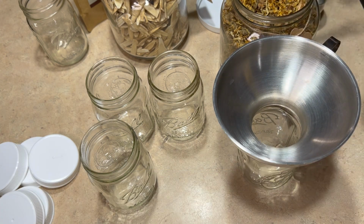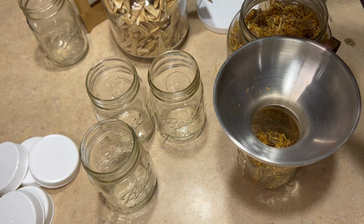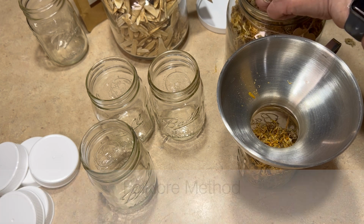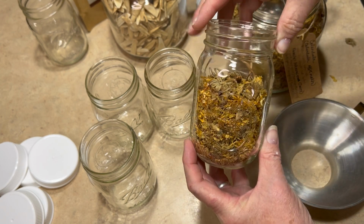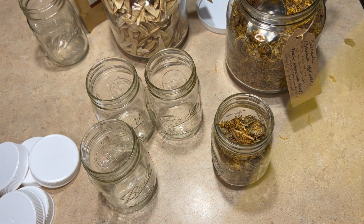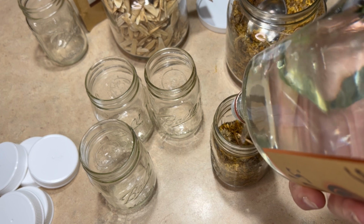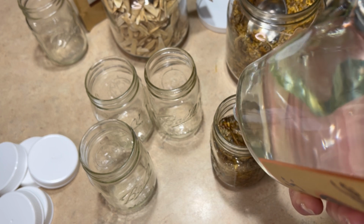So what we're going to do is just grab some of the herb and add it to our jar. We are doing the folklore way of making tinctures, which does not require measuring. We are going to fill our jar about 3/4 full of our herb. Then we are going to cover that with vodka. We just want to make sure that it is covered on the top. We don't have to fill the jar all the way, and it will float on us, and that's fine.